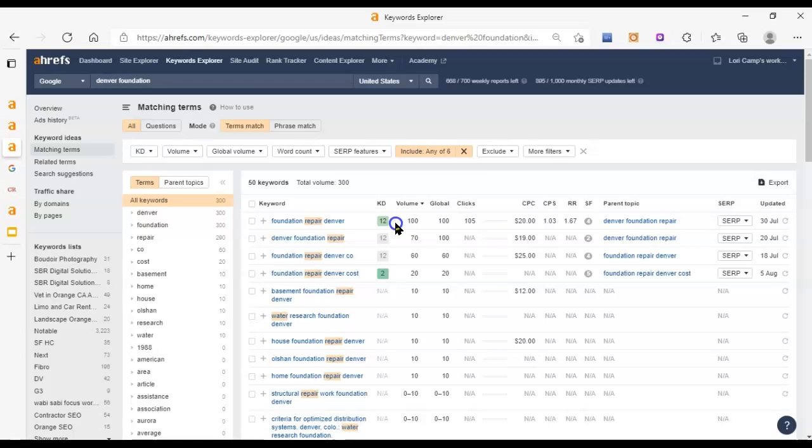And a score like 12 is a little higher than we like to go after. We really like to go after 5 and below because those are kind of the easy pickings. 12 is going to be a little bit of a challenge, and really that just means it's going to take a little bit longer, it's going to take more effort, and a little more money than if it were a low keyword difficulty. And this one's a great keyword difficulty, but it's got pretty low volume.